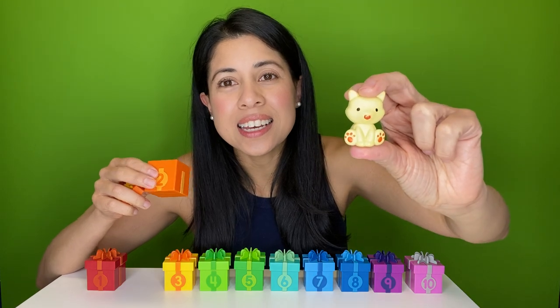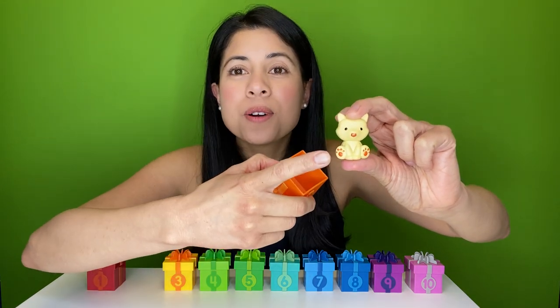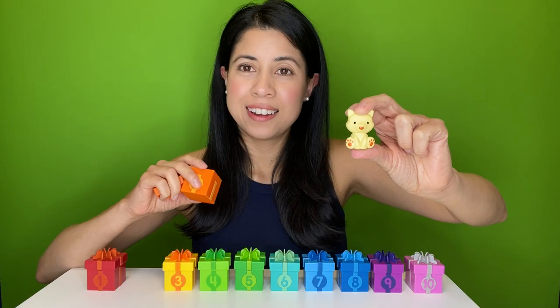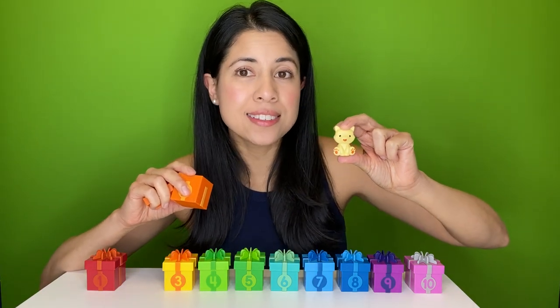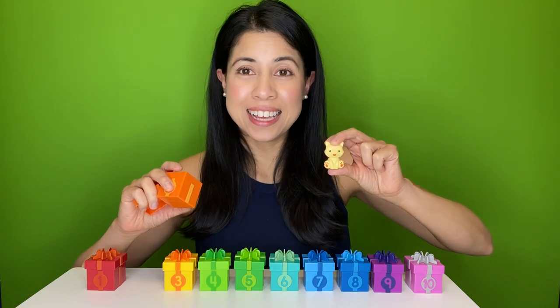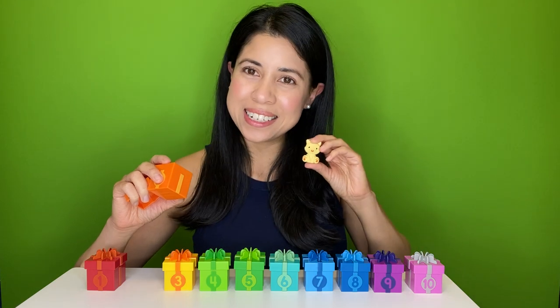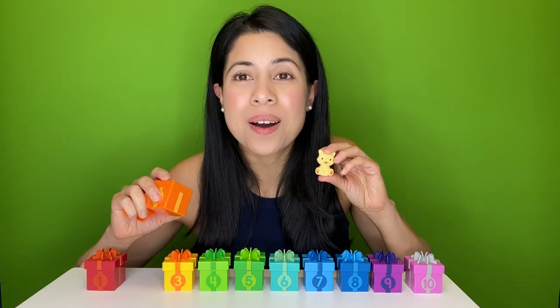Look at the little kitty. The kitty has an orange nose and orange paws. Now, do you know what a kitty says? Yes, a kitty says, meow, meow. That's right, a kitty says, meow.